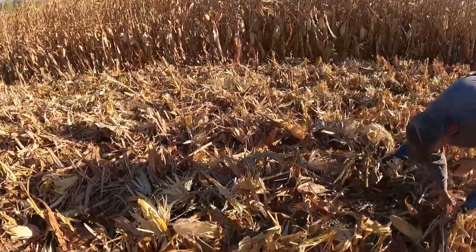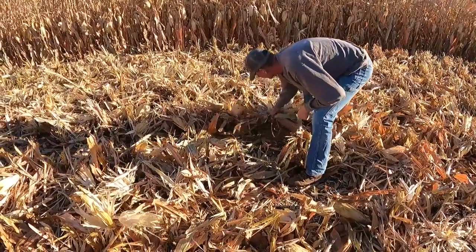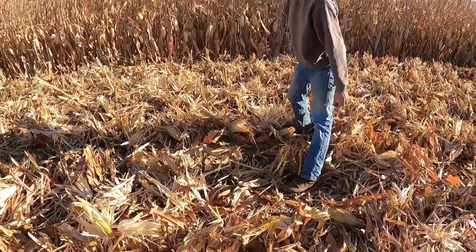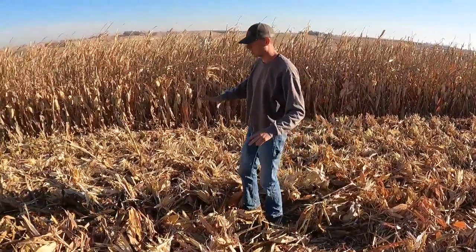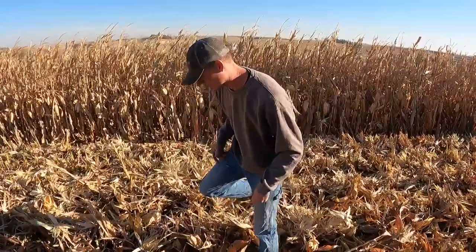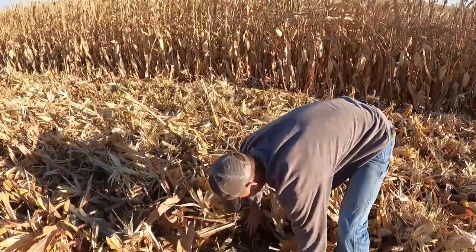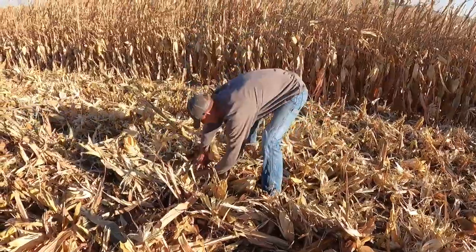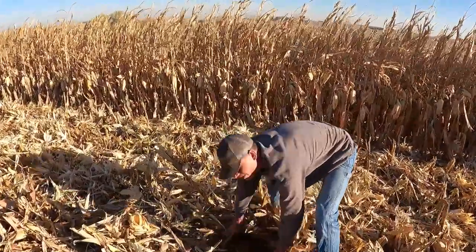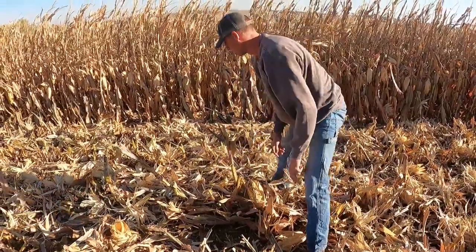Okay, so right now James is just looking for loss. He's looking for corn kernels, and that would be loss out the back of the combine. Or just combine loss across the whole length of the header. So basically, across the whole length of the header in a square foot, if we find four corn kernels, it's gonna be a bushel. So there's maybe three quarters of a bushel. Talk a little bit louder, would you? Three quarters of a bushel, maybe. Less than half a bushel.